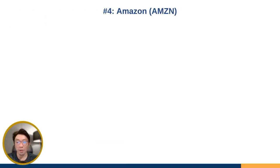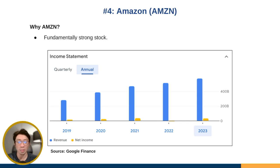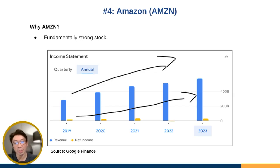Now on to our fourth stock. So our fourth stock is another tech stock, and that is Amazon. So why Amazon? Well, pretty much the same reasons which I listed for Google. And you will notice this is actually the theme that I have when I pick individual stocks. So they have to be fundamentally strong. So as you can see over here, Amazon has increasing revenue over the past few years, increasing net income as well, except for maybe 2022.